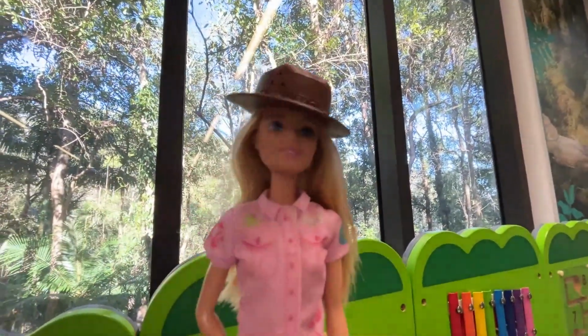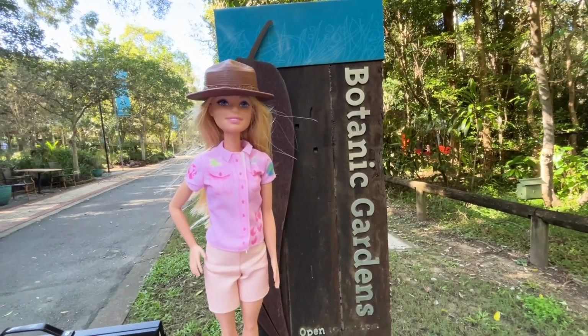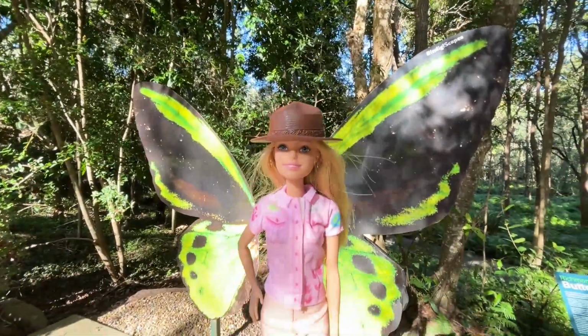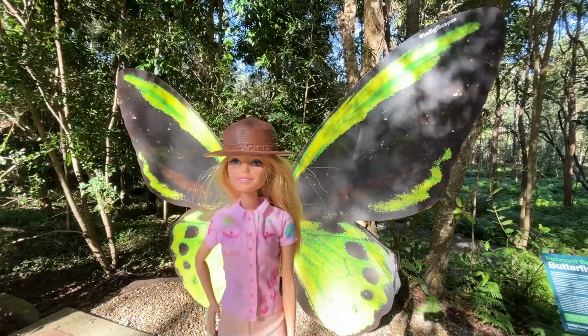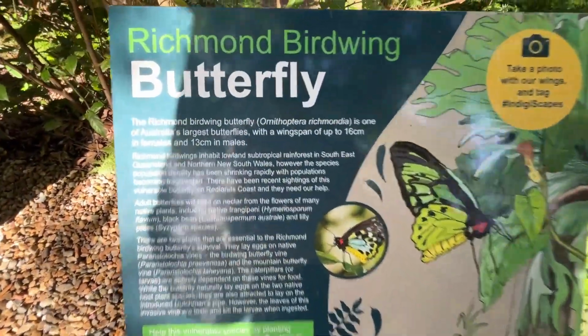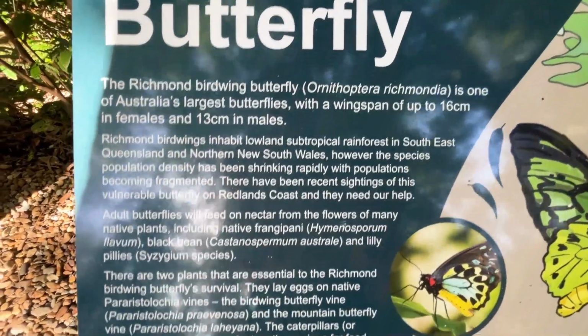Let's keep exploring. I've headed outside now to the Botanic Garden section at IndigiScapes. There are so many cool things out here. Look at this beautiful butterfly artwork. It's a Richmond birdwing butterfly. It's one of Australia's largest.